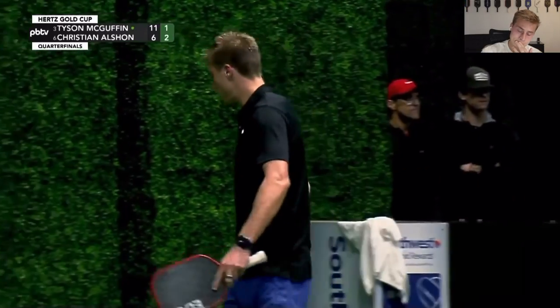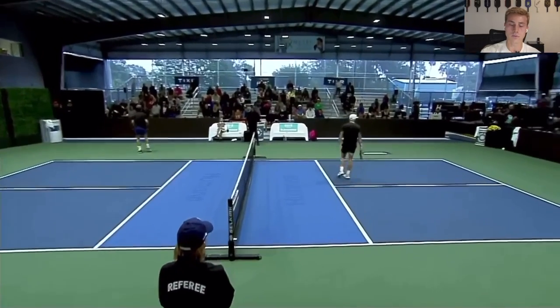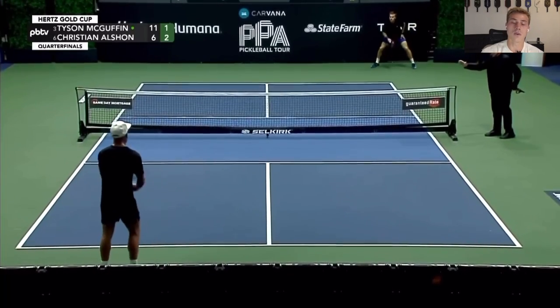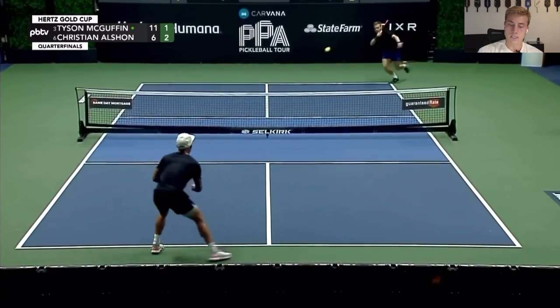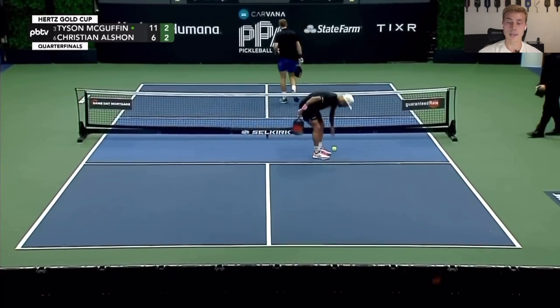Frustration there for Alshon. Had a tough look at it. So I actually told myself that I was going to hit my two-hander in this match, because the reason I don't hit my two-hander too well is because in matches I try and just stay away from my backhand because it's not good. It's not as good as it needs to be. You know, it's gotten a lot better, I'll be honest. My two-handed backhand's gotten a lot better, but it needs to get better. It needs to get even better.